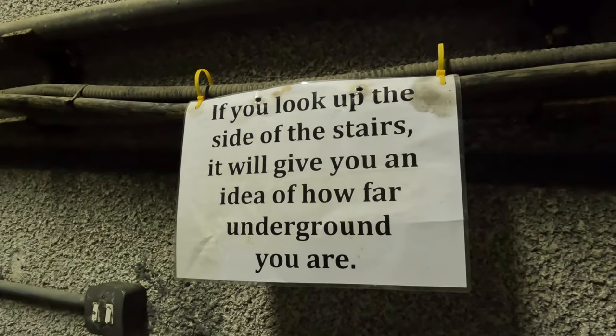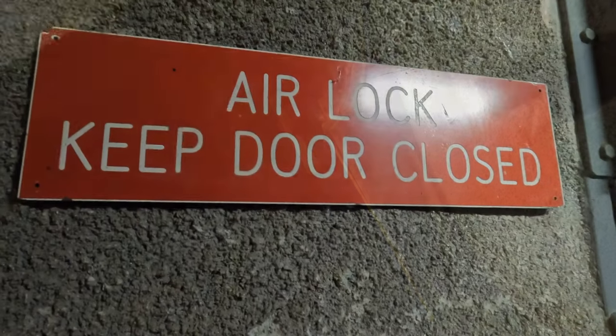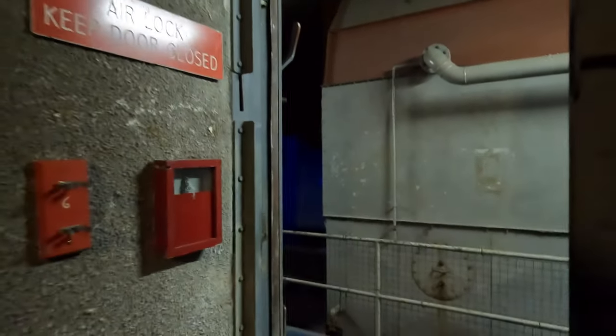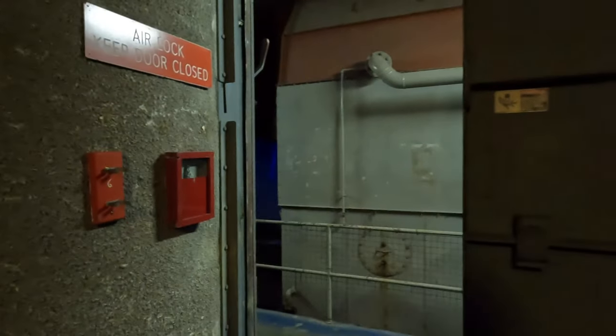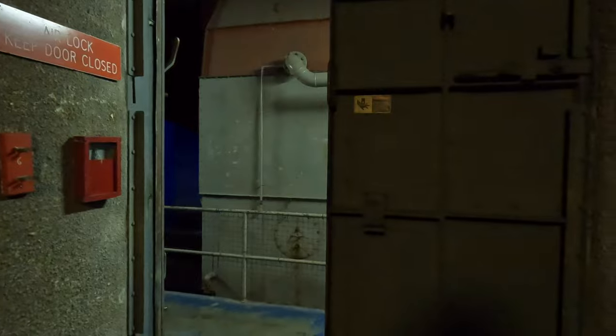If you look up the side of the stairs, you'll get an idea of how far underground you are. Oh wow, we are quite deep underground actually. Look. See, there must be a reason why the area behind us must have been protected under glass doors and airlocked. It's one of the main sewage areas as well, isn't it?